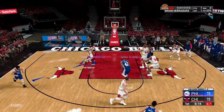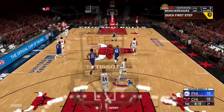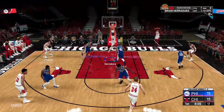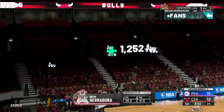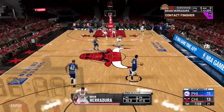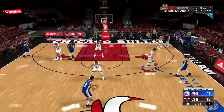Horford finds Embiid. What Markkanen does there defensively, he uses his size, stays focused, and stays connected. B, nice pass, nice catch, and a resounding dunk. Oh, big finish, emphatic. He hangs on the rim just for good measure. Wow. Pass to Smith.